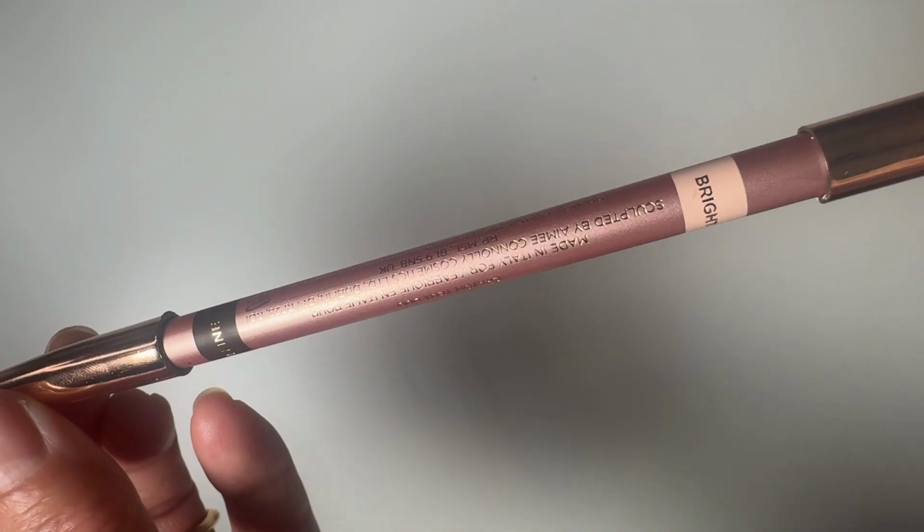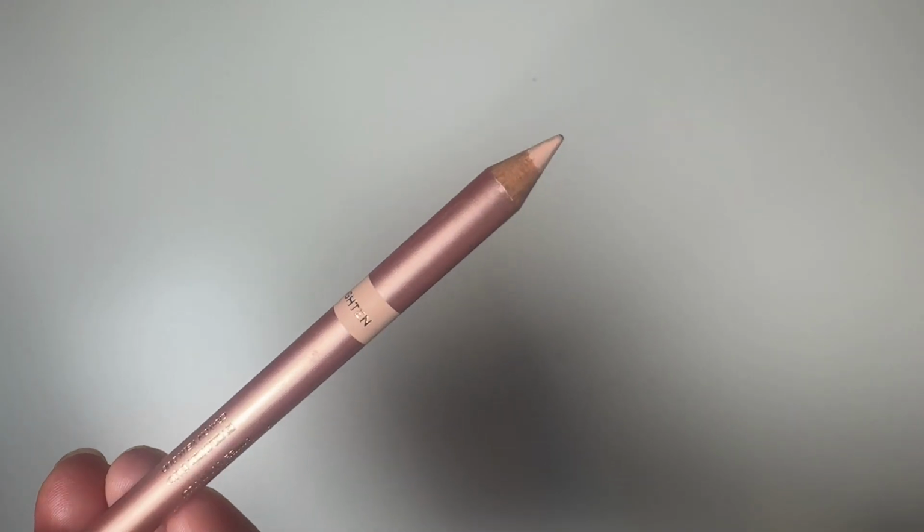Again, brighter, alive, awake. Okay, next up is actually my secret weapon. This is either a nude or like a peachy eyeliner, and I use that on the waterline just to lighten everything up. Now, I don't wear eyeliner, very seldom do I, but often I need this little trick if I need a lift. So this one is by Sculpted by Aimee, the same brand I used on the complexion.